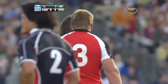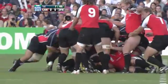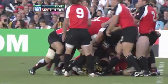The ability of the South Africans and the French and the Australians to reignite a rolling maul once the ball has fallen down. You saw them do it very well against Wales, and the Canadians here just not sure where to go. They needed to set up in front of the man with the ball and roll around the corner there to the left.